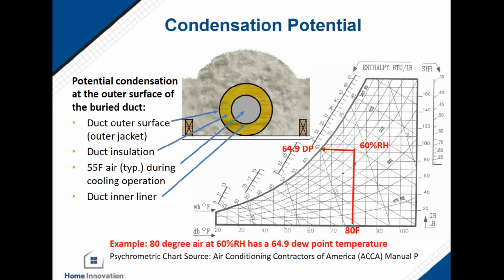And if I follow the red line up to the 60% RH curve, that represents a dew point of 64.9 degrees. In other words, if I have 80 degree air at 60% RH, and I cool that air down temperature-wise without removing any moisture, condensation can start to occur at about 65 degrees.